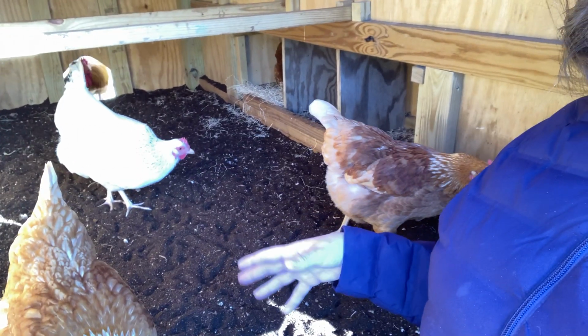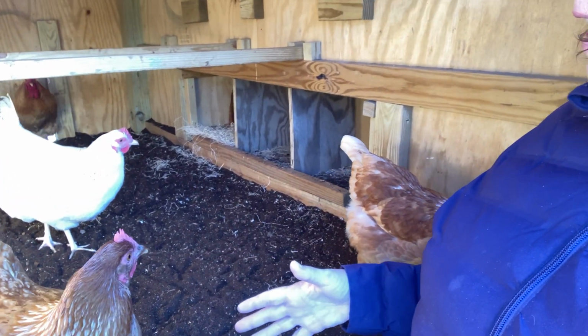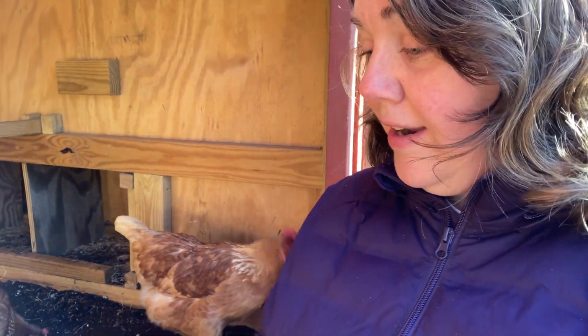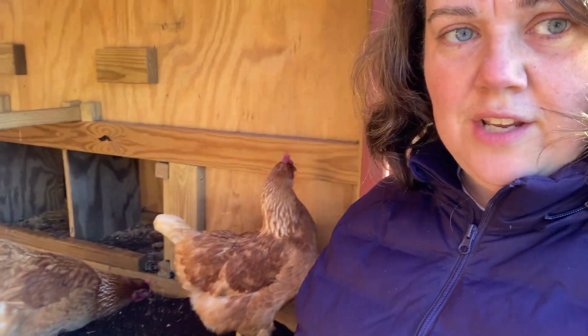But you can see they tend to pick and scratch through this. The other birds in coop 2 don't do that. So that's been a little bit of a different challenge with this particular group. All right, I'm gonna close your door. We will not let them out.